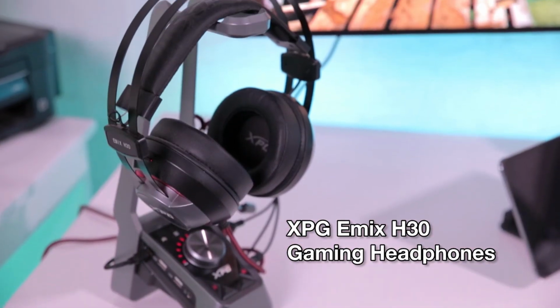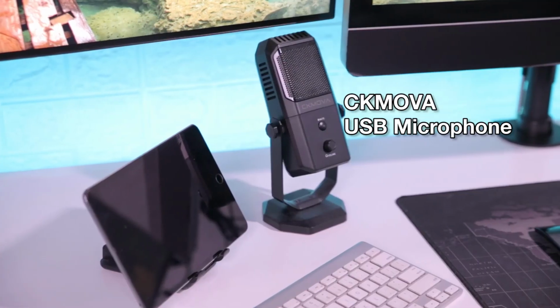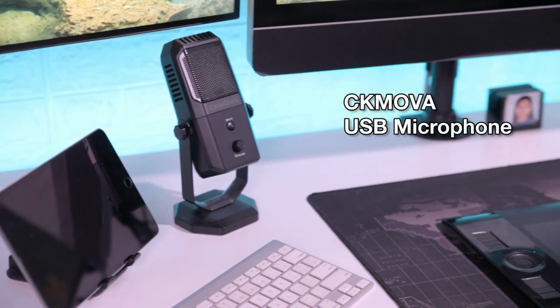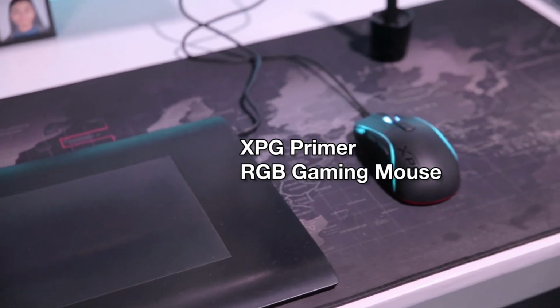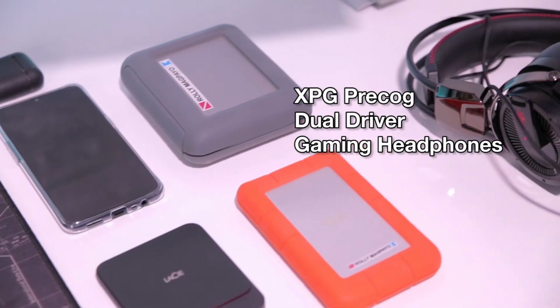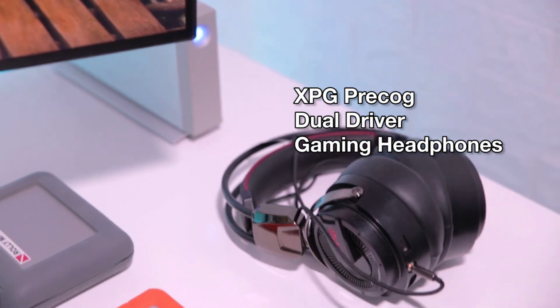This is the XPG eMix headphones for everyday use. I am using a CK Mova USB microphone for simple voiceovers and for video conferencing. I am also using an XPG Primer gaming mouse. This is more accurate than my previous Apple wireless mouse. I am also using an XPG Precog when I am editing videos and music.